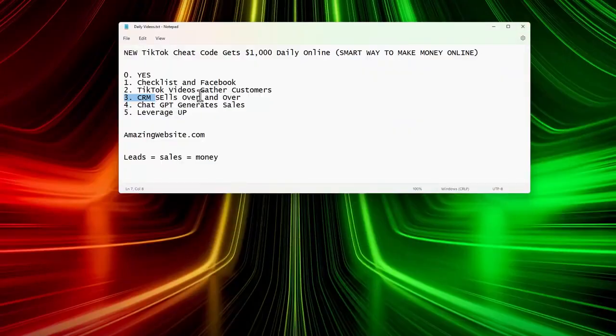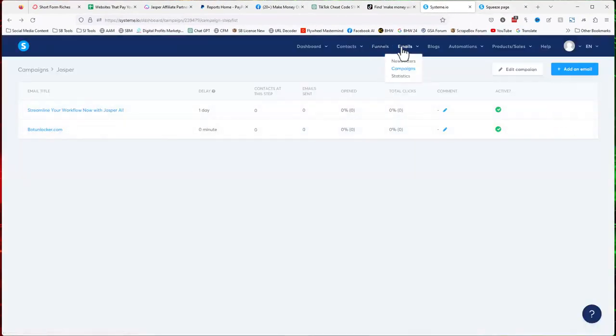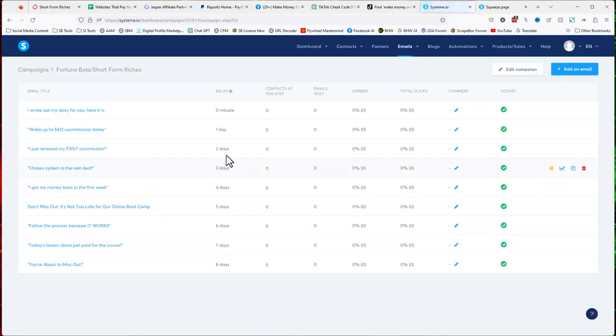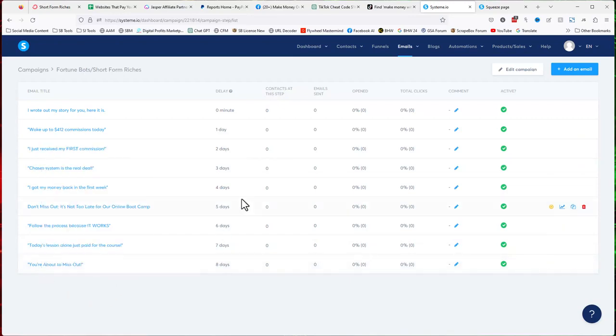Once they've entered their email address, then our CRM is going to sell to them over and over and over again. And the way that it does that is it sends them emails. And when one email campaign is done, it can go to the next email campaign. And so every day it sends them an email. You can see the delay here. So immediately, 1 day, 2 days, 3 days, 4 days, 5. And in every single one of these emails is a link to buy, because most people just don't buy immediately.